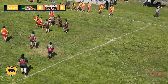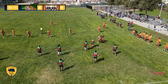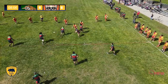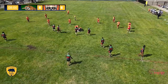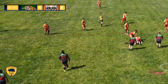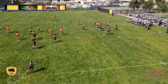We haven't seen the free-flowing play that we saw in the very beginning of the game, but it's still very exciting here. Tigers looking for a way to get back down into Savage territory. They know they can't be backed up too far. Ooh, right in his face. Nice to meet you. How are you? Bang, bang, bang. Towards the middle of the park is usually where the Tigers like to play it, just to give themselves some breathing room.